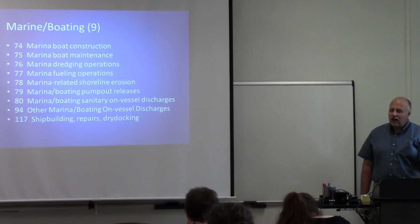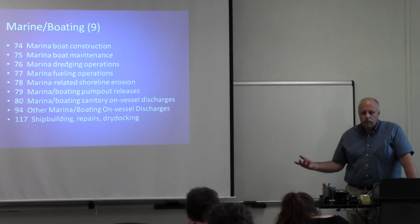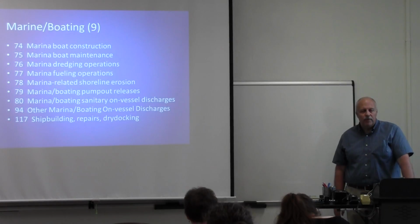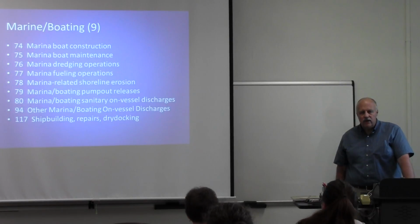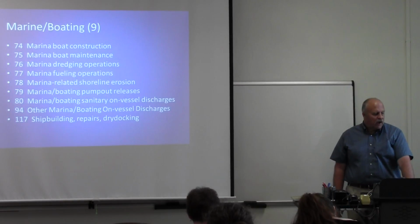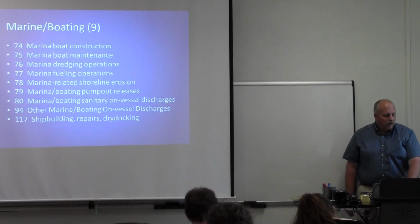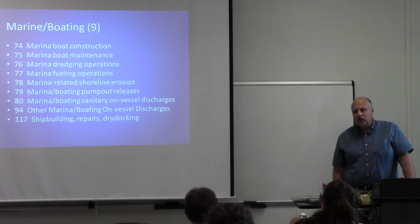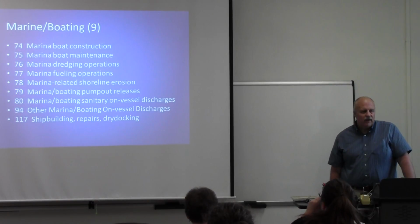Pump out releases, a lot of the big houseboats have tanks on them for sanitary waste. They have bathrooms, and so periodically they have to go to the dock and download. And again, they can spill a little bit. They can have a few drips or drops in the water. Some of the houseboats don't have tanks, and so they discharge directly into the water body.